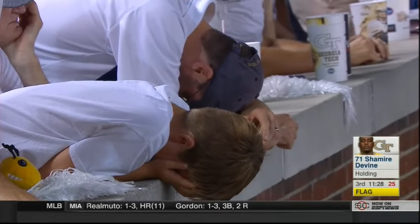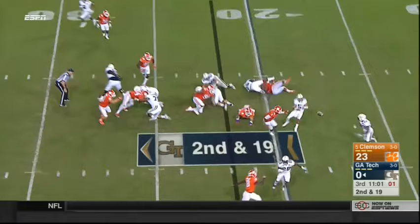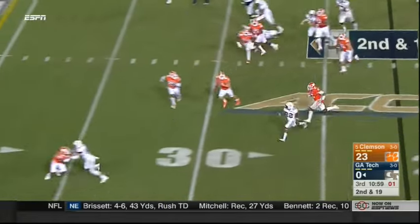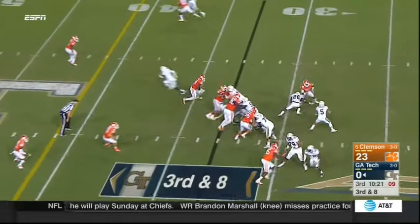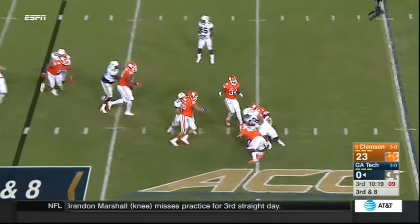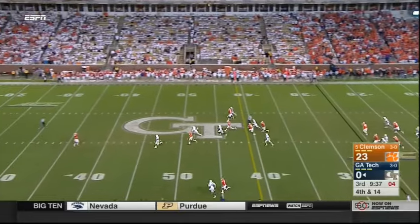Finally, something to be excited about. Negated. 2nd and 19. And they'll pitch it out with room out in front. Cut back across the 30. So Thomas, little fake, and here comes the pressure. Goes. Nation averaging 25 yards per return.